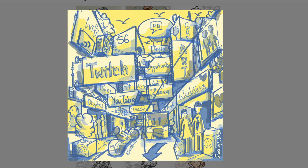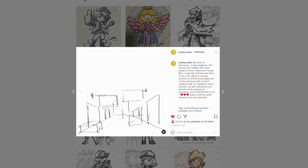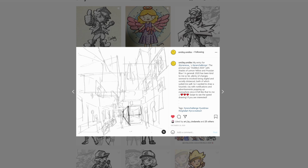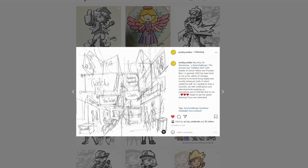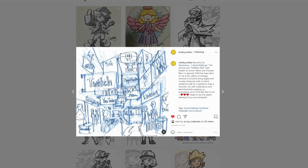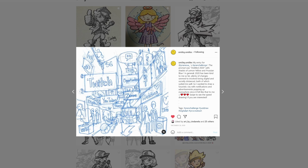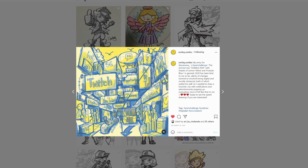I want to show you actually the full speed painting. You can see this from the sketch until the end of the illustration, and it's really busy. I love this kind of stuff where you can see a lot of different details and you have to spend a bunch of seconds or maybe minutes to see what is really going on, and I like that he also did a speed painting of it.